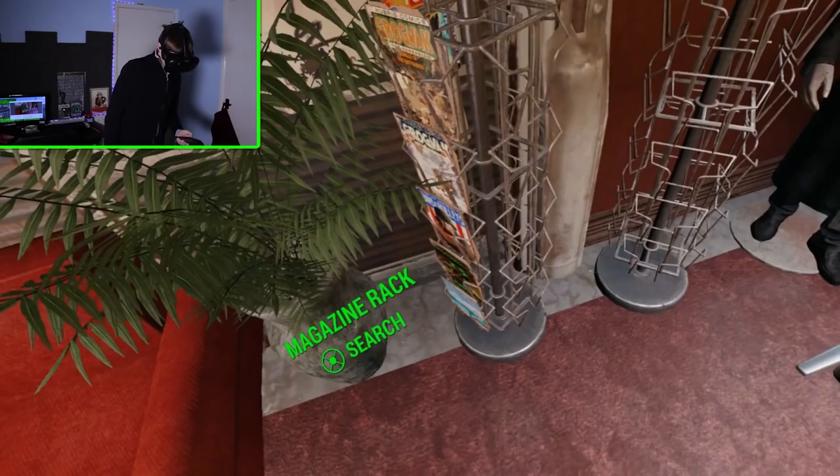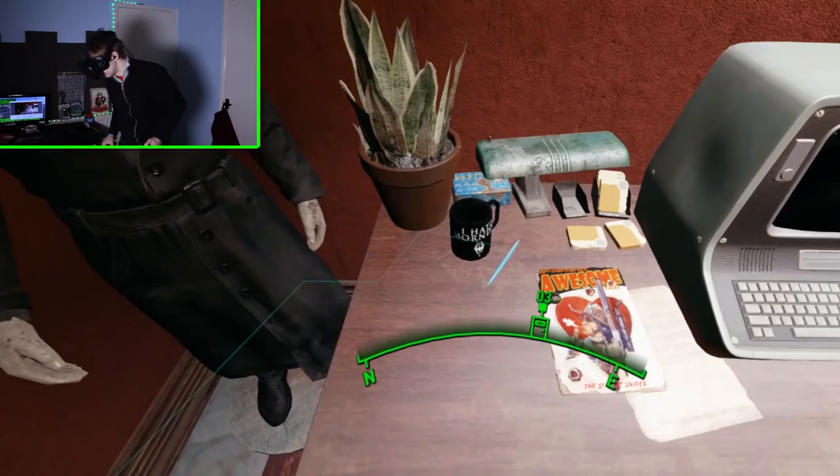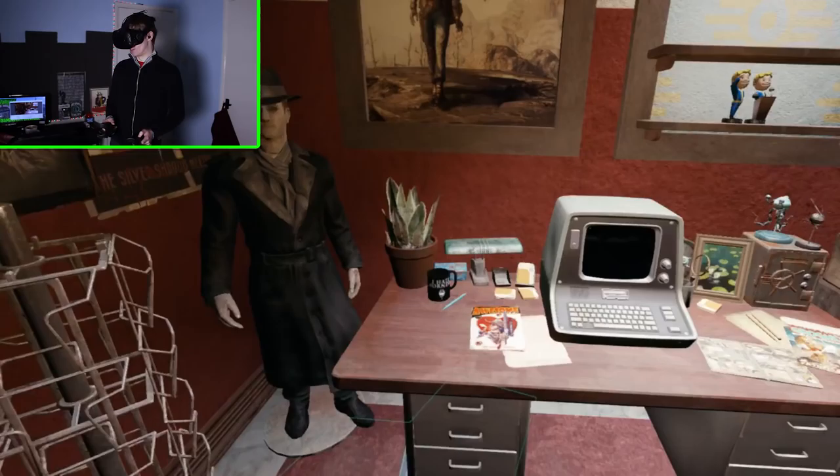You right there, Silver Shroud? How you doing? Best wishes from the Silver Shroud. Take that, crime. Oh, what have we got here? I hate Mondas. Very clever, really. Very clever. Little Skyrim reference there.